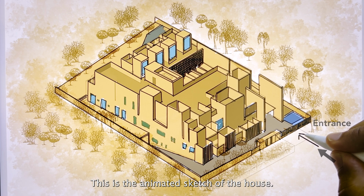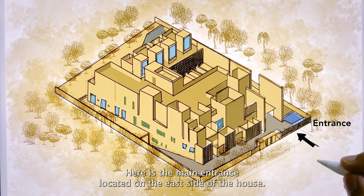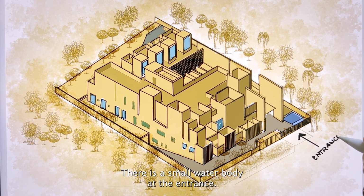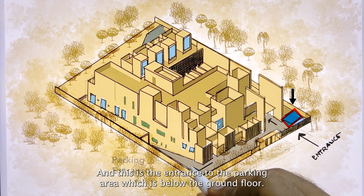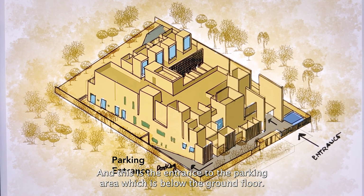This is the axonometric sketch of the house. Here is the main entrance, located on the east side of the house. There is a small water body at the entrance. You enter the house from here. And this is the entrance to the parking area, which is below the ground floor.